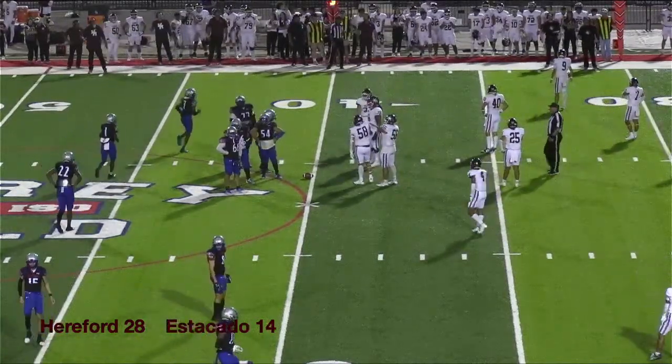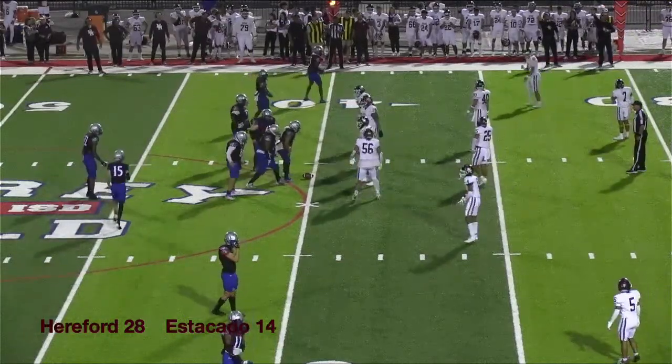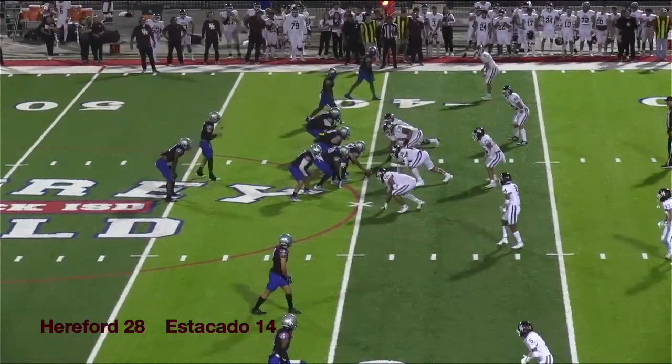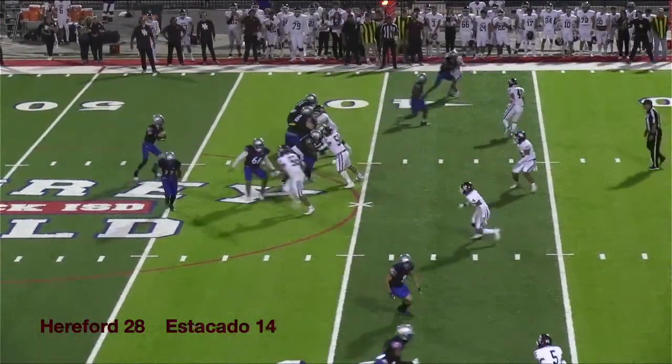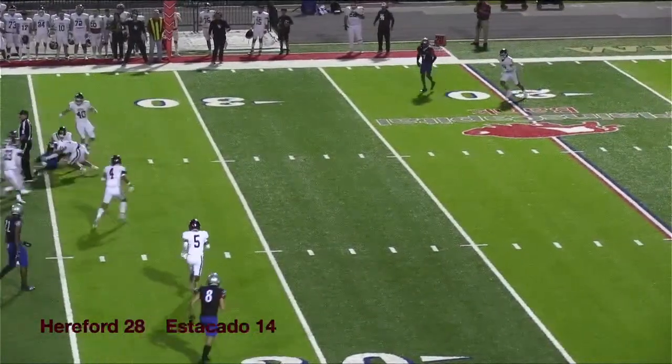3rd down and 10. 1:38 left in the half from the Hereford 40. Matadors' Martinez came over to the sideline to get the play there. The Whiteface defensive unit up tight. Let's see what he does. Back to throw. Looking. He's in trouble. He gets away. He's going to get 5. He's going to get about 6.